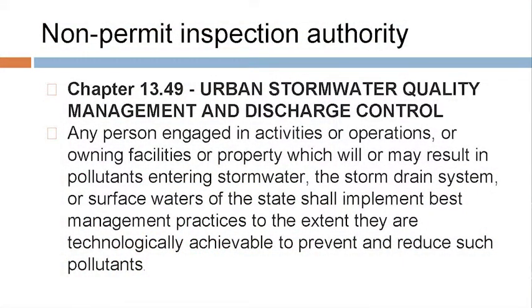Okay. Here's another area in our municipal code that gives us the authority to inspect anything. Any person engaged in any activities or operations or owning a facility or property which will or may result in pollutants entering any stormwater, any storm drain system, or any surface water of the state shall implement any best management practices to make sure that doesn't happen.